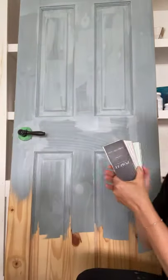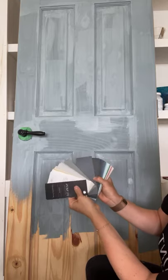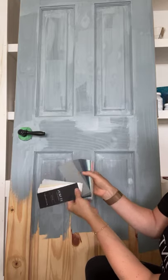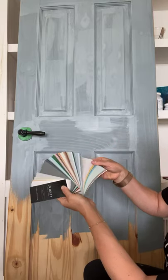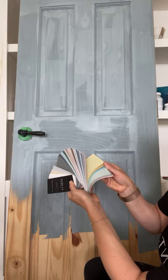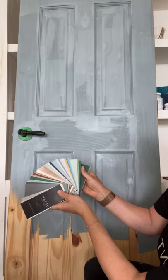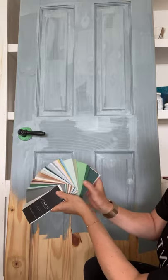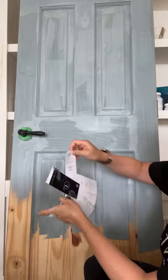Give me 1 second. I will grab our beautiful fan deck here. If you haven't seen this before, this fan deck is available at your retailers. Not only does it have all of our colors in it, it also has a whole range of custom colors at the back that you can make. These custom colors are really awesome. So if you're looking for a vibrant green or a chartreuse or anything like that, you just pull that open and you can turn to the back.